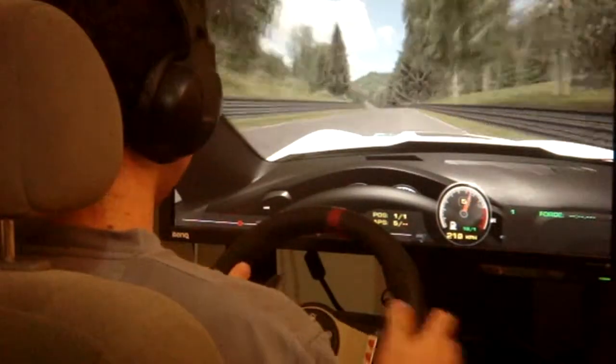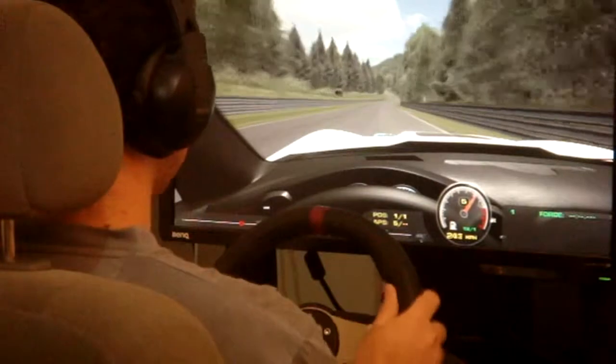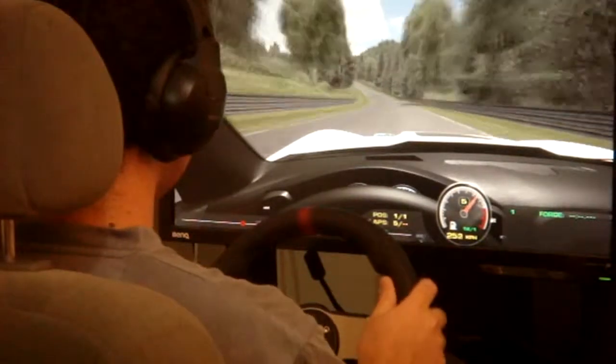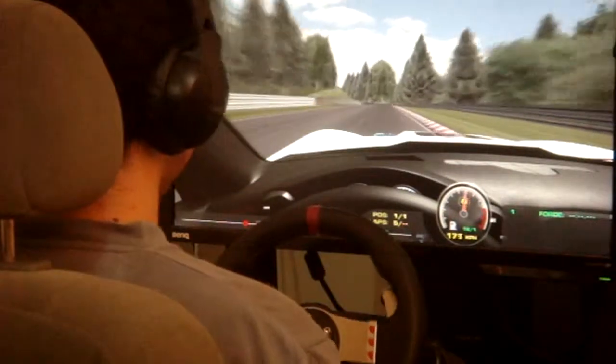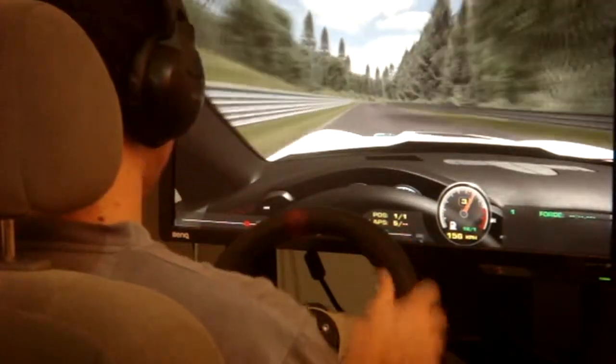This is one of the scarier sections of the track. Big downhill, really fast, 220, 230, 240, 250. Should be looking at the track, not at the speedometer if I hope to survive this.